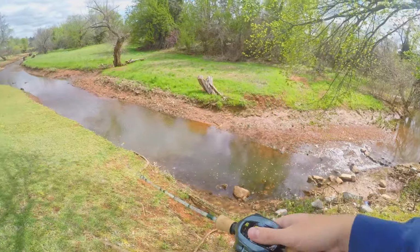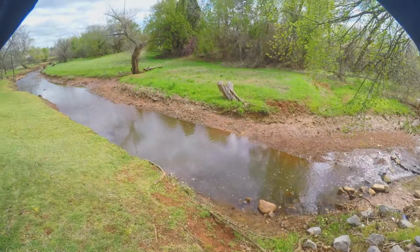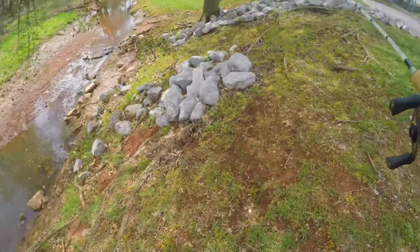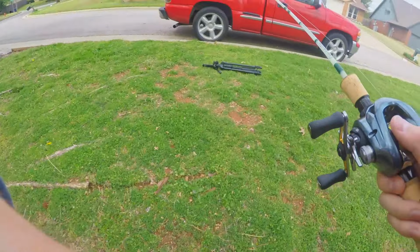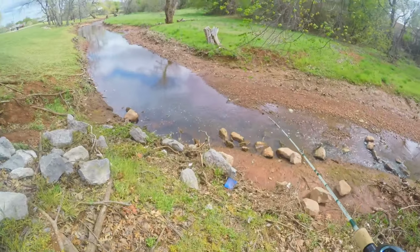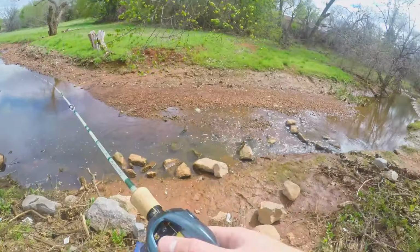What I plan on doing is I'm gonna work my way back down the creek. So we're gonna go this way first, and then we'll head back the other direction. I'm not seeing any right here. There normally is a bunch right here, but I'm sure they all got pushed downstream.